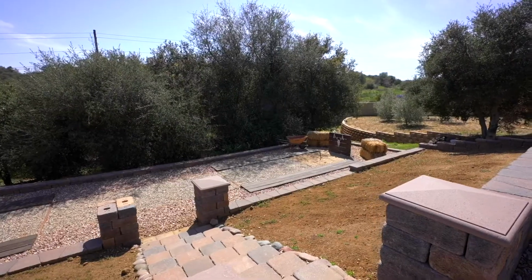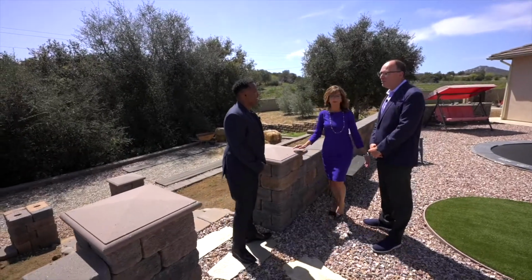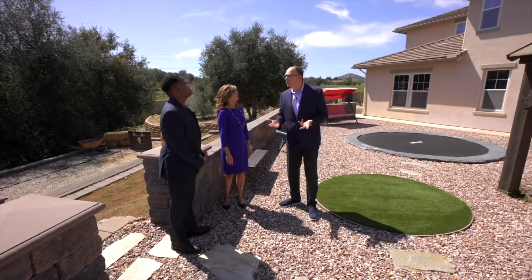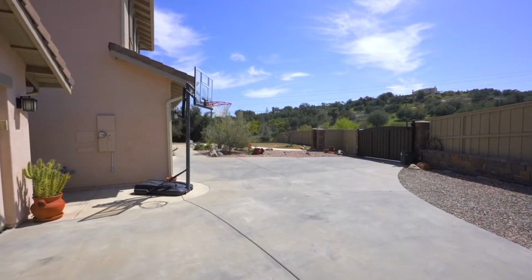This is not your typical horseshoe pit. No, it's not. So it's pretty upscale. You know, the whole backyard is just amazing. We got a built-in trampoline. Yeah, and also on the other side of the house, we have a couple storage areas as well, and there is plenty of room for RV parking. You could park 8 cars plus in the driveway and the garage as well.